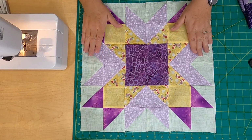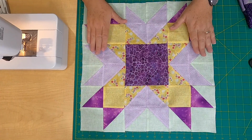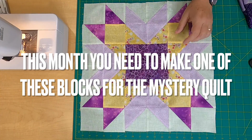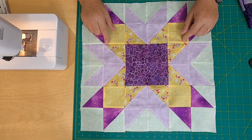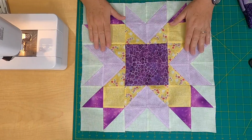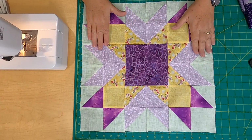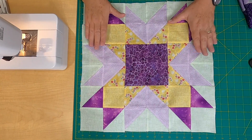Very easy to do. This is a double size quilt this year, and after this one we only have one more block to do. And it's another big one. Yes, I know, I like these big blocks. But it's been a lot of fun. We also have a Facebook group where people load up pictures of all of their different versions of the blocks. It's pretty amazing how different colors and fabric combinations work. It really blows my mind every month, and they're just all so beautiful in their own right.